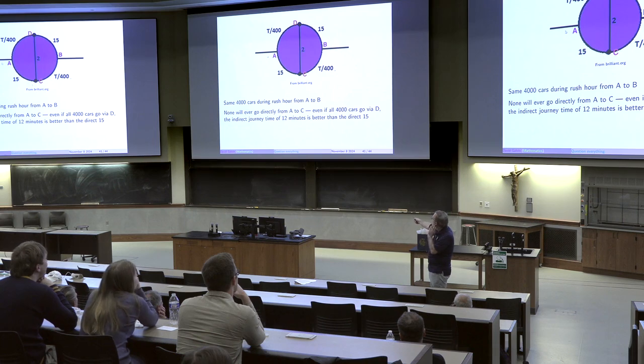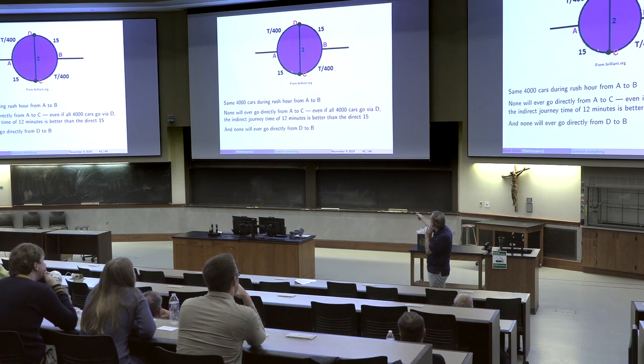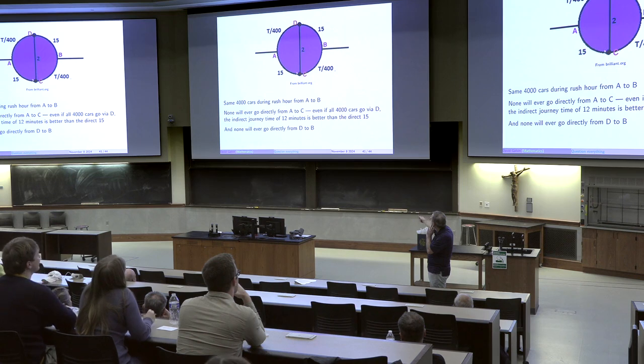Why not? Because even if everybody, all 4,000 cars, go from A to D, it will only take them 10 minutes. And then they can get down to C in 2 minutes. So by going via D, they can get to C in 12 minutes worst case, which is better than the 15 minutes. And by the same token, no one is going to ever go directly from D to B because it's always better to go from D to C and then from C to B.